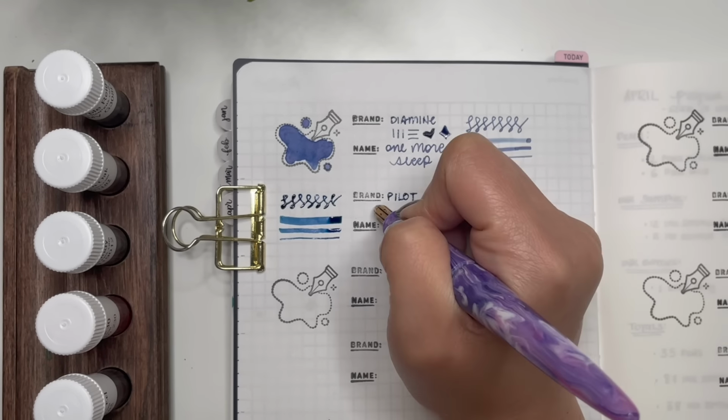I had at one point really enjoyed, what is the ink that I had? I had really enjoyed Noodler's Australian black, something like that. I cannot remember. Please leave it in the comments. Australian roses? I can't remember for the life of me because it's been so long since I've used those inks. Sorry, I'm doing something off camera at the moment. But it was a really lovely color. I just never really got into the Noodler's inks. There was something I felt that was just a bit inconsistent, but maybe it was just me.